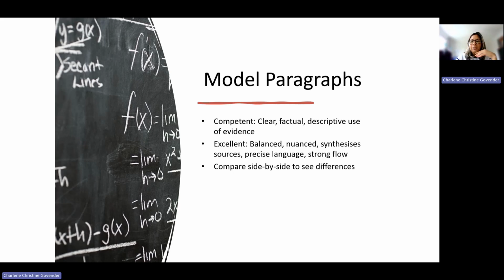And of course, we want to focus on using precise language. Now, I know in academia, we do have a lot of flowery language. We have a lot of jargon. So it's important where you can to use specific and precise language. And it should also flow logically. If you are developing your essay, you would have a great topic sentence, you would have the rest of your paragraph, and then your paragraphs would flow with ease.